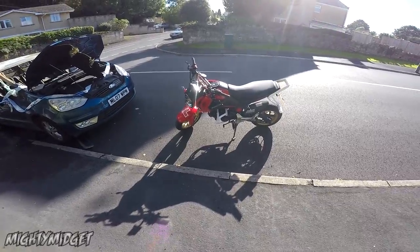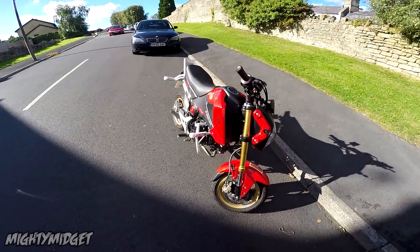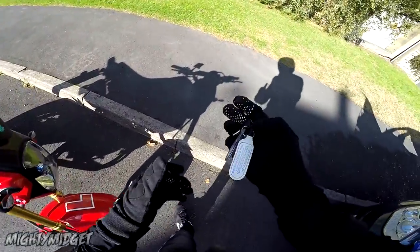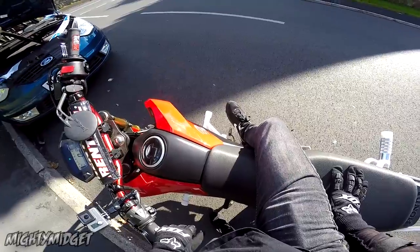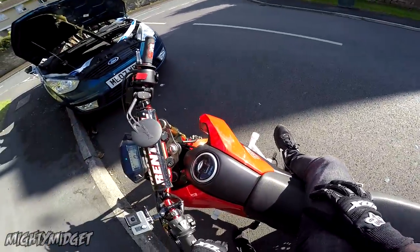The Grom is finally done. I put all the mods I finally want on it, which I'll talk about in another video. I'll do a full mods video for it. But it's finally done. I've got all the crash protection on. So hopefully, as soon as I find a place that I can do some wheelies, I can get started to do some proper wheelies instead of my little baby ones.